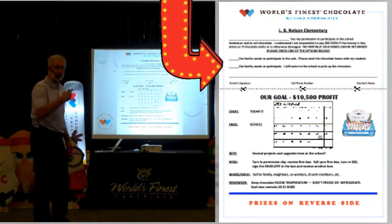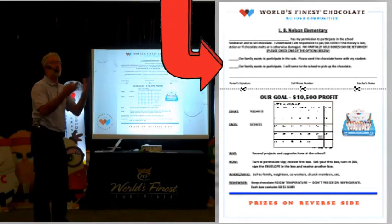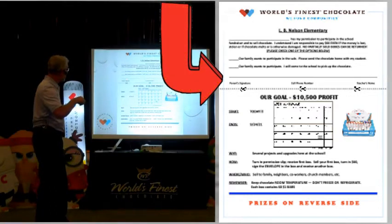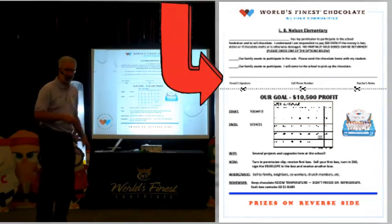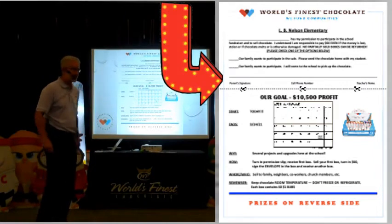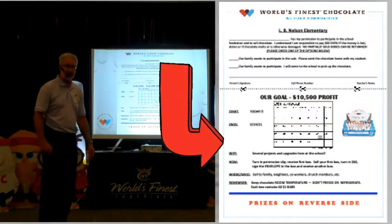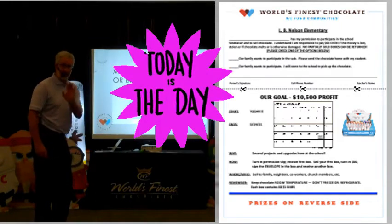Check one of those two. Let us know if you're taking it home or if your parent is picking it up. Second thing is, make sure that they sign it along with their cell phone number and your teacher's name, okay? Very important that they put those things down. The letter also has some important information about our sale, how we're using the money, and those kind of things. Okay, now, don't forget, parent letter goes home to mom or dad.